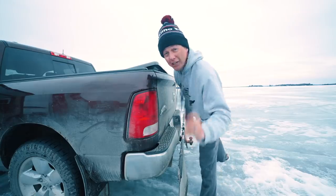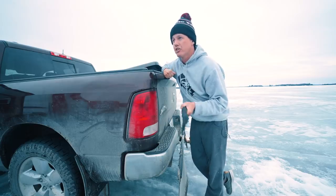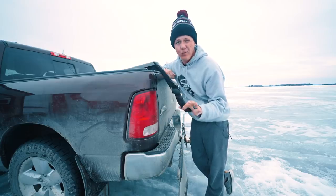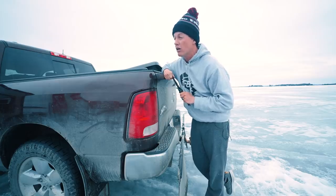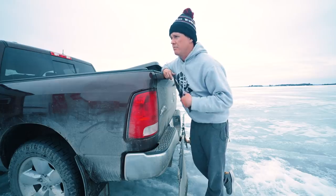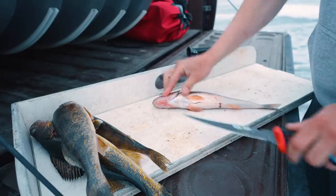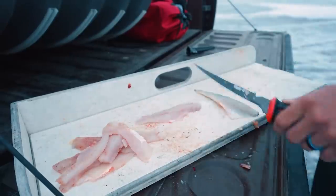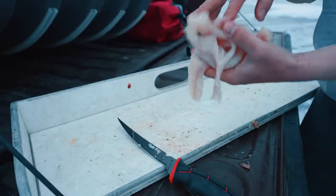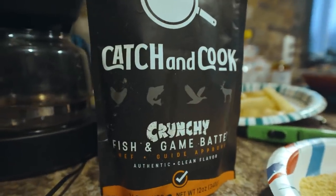Welcome to the tailgate of my truck. What I learned when I was guiding was the average human eats about a walleye and a half on your typical shore lunch. Sam probably eats less, I probably eat more. So two walleyes is gonna be lots for us. Yeah, let's do it up. We're gonna take a couple of fish home. Catch and cook, crunchy fish and game batter. This is first gen.